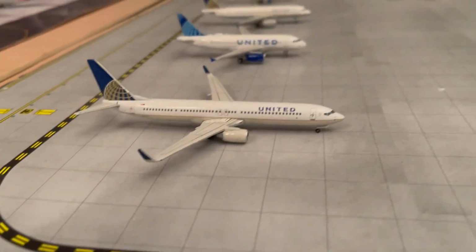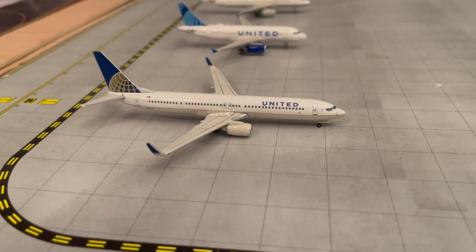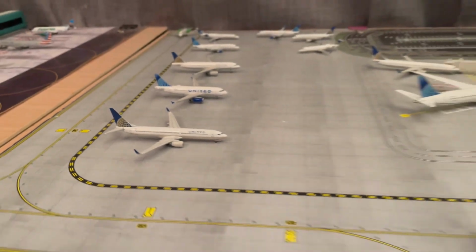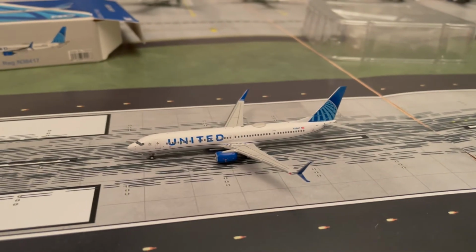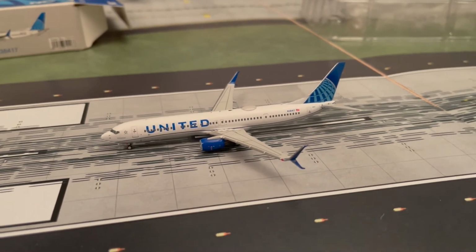So that is actually a Continental 737-900ER. It just has the United decal on it, as you can tell. They did a great job. So I picked that one up for like $35 a couple years ago. And yeah, so now I have these 2 guys, so that brings the total up to 5. I'm gonna go for the Continental Retro, which will be 6. And then I'd love to get at least 1 of the old colors ones.